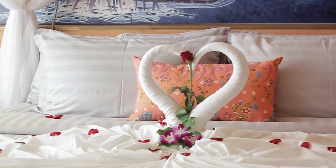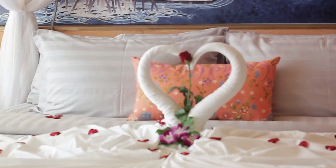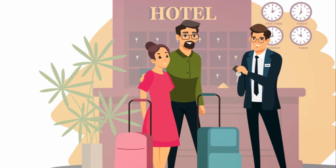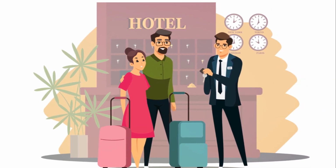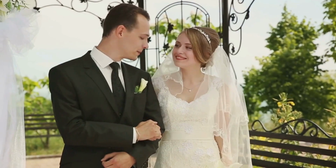Now, let's consider transportation. How will you, your bridal party, and your guests get to and from the venue? If the ceremony and reception are in different locations, arranging transportation is crucial. Consider hiring a shuttle bus or a fleet of cars to ensure everyone arrives safely and on time.